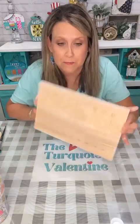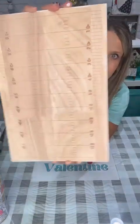So this is something I picked up from Dollar Tree, probably because I thought maybe I might do something for my son with it. And it's got like a football field on one side. So it's in my stash. I said, oh, today's the day. You're going to come out and get used today.